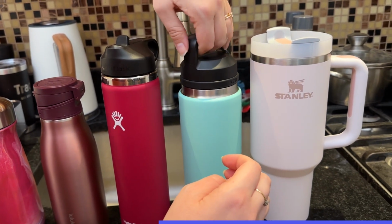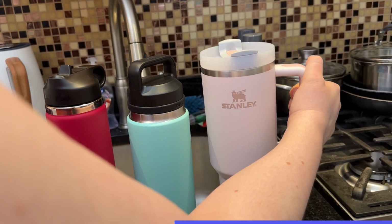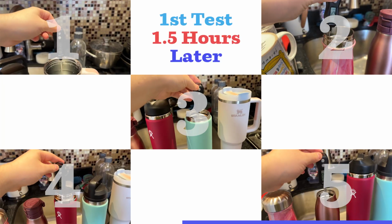Wow, this not hot at all. This is not very hot, but it's not filled to the top. But this one has the handle. So like, this wins.